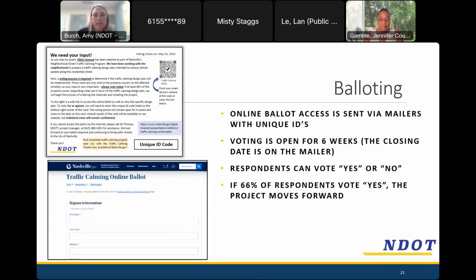Our balloting process, I'm not going to go into a lot of detail about it, but like I said, it's postcards. It doesn't sound applicable here, but this is how NDOT works, because NDOT wants to make sure that there's support for this project prior to spending that funding on projects. So this is another checkpoint after the meeting to ensure that people are aware of the project and have the opportunity to vote on it.